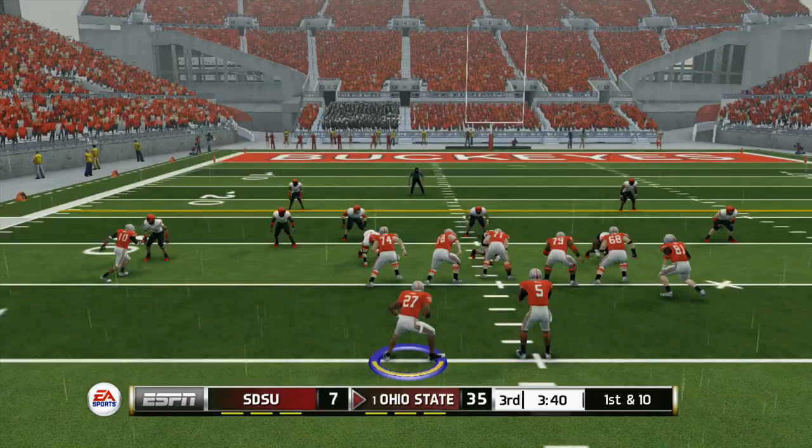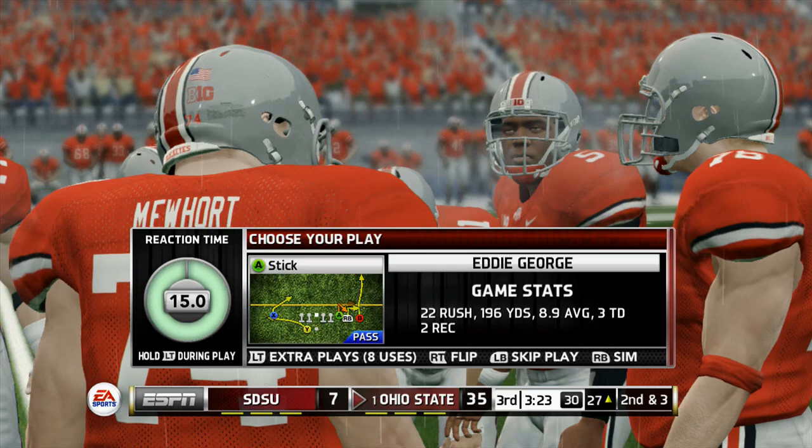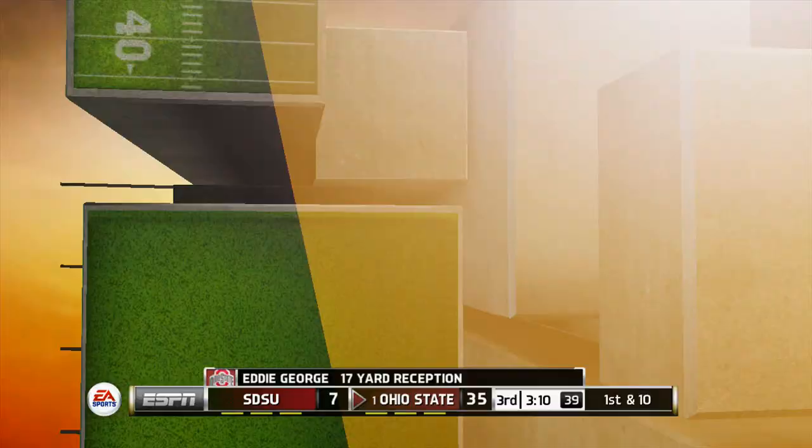On the ground, right side. Heading for the corner. Runs outside for a nice gain. That's good for a gain of 7 yards. They need about 3 yards to get the first here on second down. Caught out in the open. And he's shoved out of bounds around the 11-yard line.